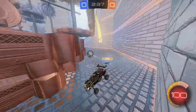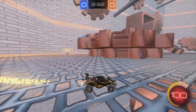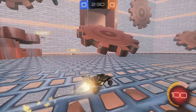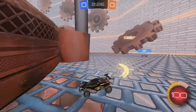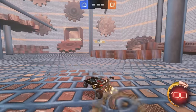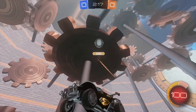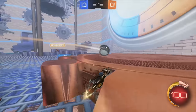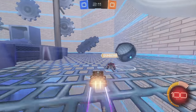Jeez. Oh, I'm stuck. Nice. Oh no. Wait. We're fine. Try to pass here. Yeah, it's fine. So you basically have to air dribble. Maybe. I think it'll end up being a shot. It'll probably just be like a good shot off the floor. Yeah, I agree. I think that'll be the first goal. The only goal, probably. Yeah, probably. Oh my, I'm stuck.